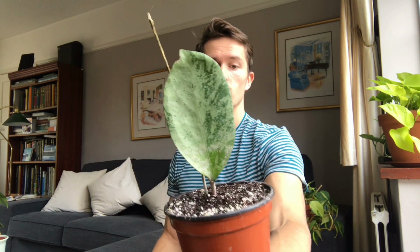Okay, not an aroid. Here we have a Hoya. This is a very exciting one. I got a few different Hoya during this period, but this is the one that I'm most excited about. This is a Hoya Michele, and it is very reminiscent to me of the Carnosa Grey Ghost, those sort of highly splashed plants that are very sought after. And I really appreciate it.